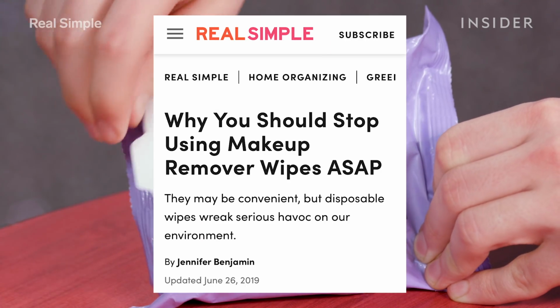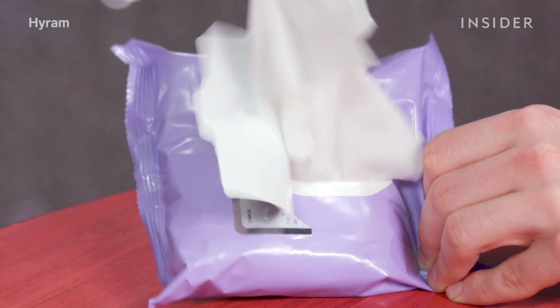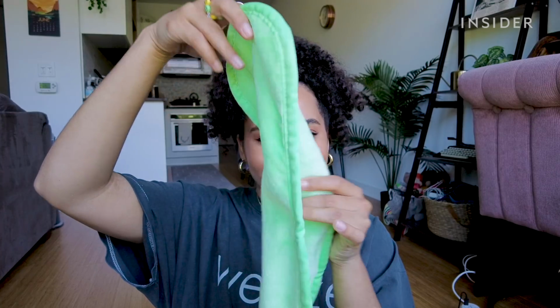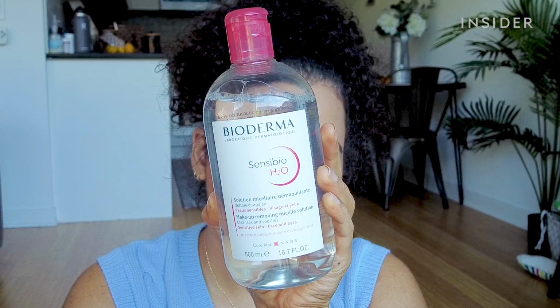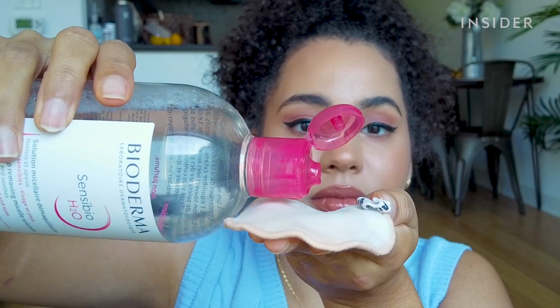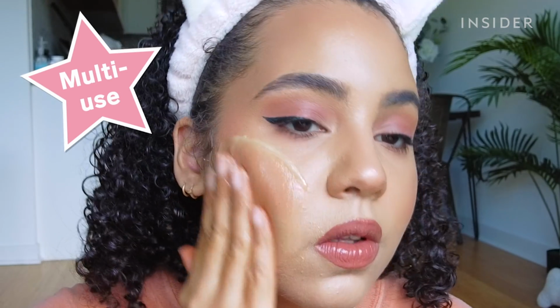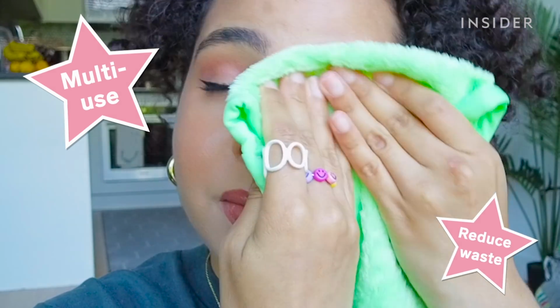Makeup wipes have gotten a pretty bad rep over the last few years for containing skin irritating ingredients and being harmful to the environment, so I thought it would be cool to try out some highly recommended eco-friendly makeup removing alternatives. Just to be clear, by an eco-friendly alternative, I mean products that are multi-use and don't head straight into the trash after one use.